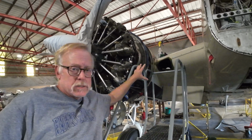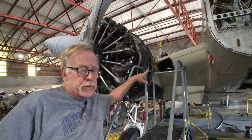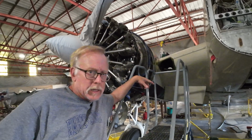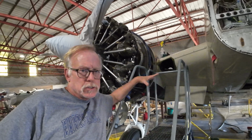So that's a huge milestone. Get the fuel system in for good. And then this week I'll probably also be painting, I meant to do it last week, get the fuel tank covers painted and the stencils and all that marked on them.